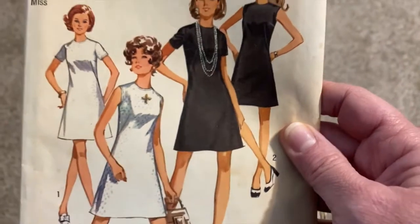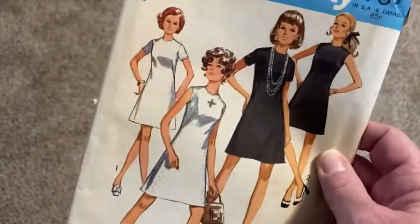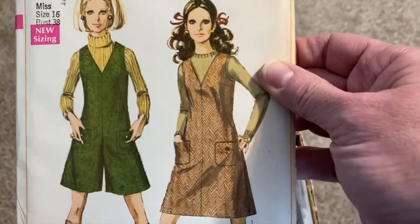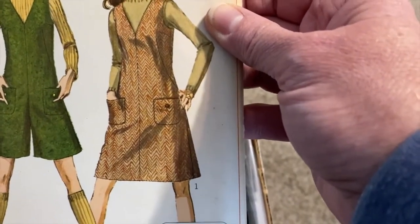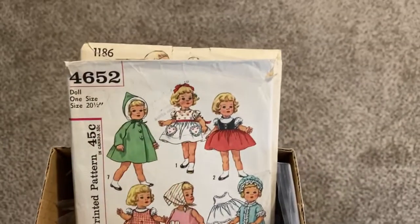Wouldn't that be nice to pay that much for patterns and not have to wait for them to get on sale? Another vintage pattern. Here we have 65 cents for this pattern. My mother wore this dress, not the jumpsuit, in the 70s. You can see the hemlines are getting a little shorter and those socks.